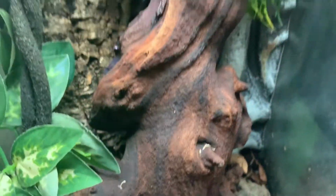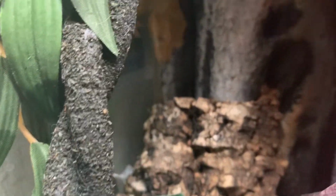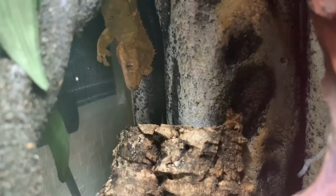Yeah, so Rolo shed, but he is currently, if I can get to him, just there, if it will focus, there we are.